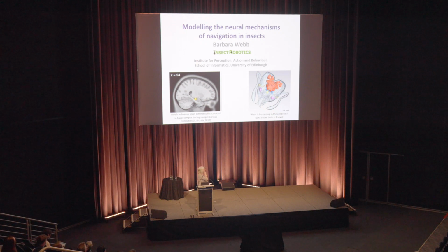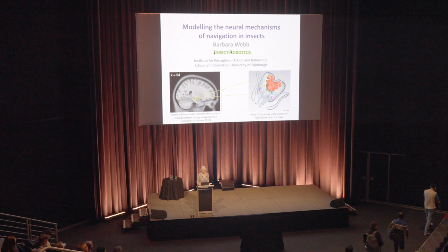The real reason I put this picture up here is that the entire brain of an insect fits within one voxel of a normal MRI scan. So if you put the insect in the MRI scan to see where in the brain navigation is happening, the entire brain is smaller than 1 millimeter cubed. They have very tiny brains with relatively few neurons, and they nevertheless do really impressive navigational tasks.